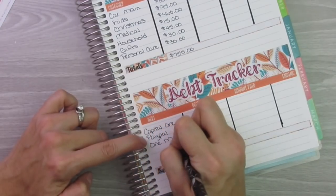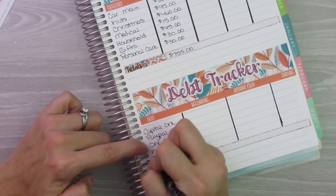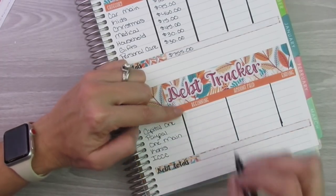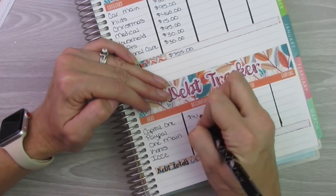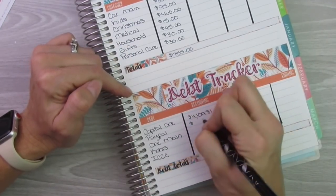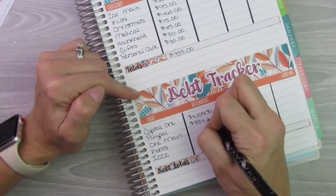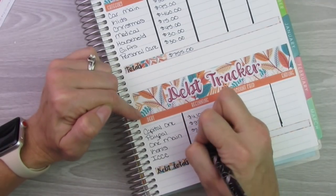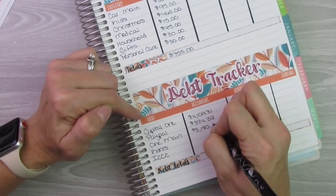Then we have One Main, Kohl's, and my car. So Capital One's beginning balance going into the month of November is $4,109.81. Then we have PayPal, which is $884.32. One Main is $8,180.07.